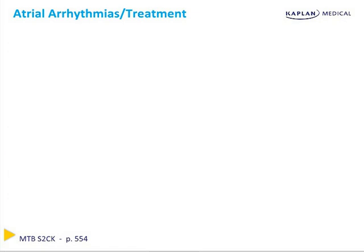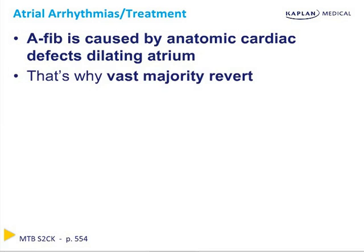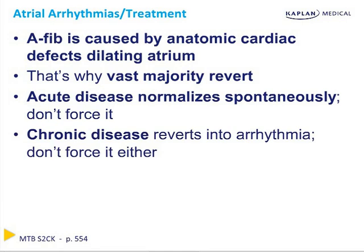Atrial fibrillation is caused by anatomic cardiac defects that dilate the atrium. These defects do not go away with cardioversion. That's why the vast majority revert. Many patients with acute AFib from alcohol use, caffeine, cocaine, or transient ischemia will simply convert back to sinus rhythm on their own. Therefore, acute disease normalizes spontaneously, so don't force it. And chronic disease reverts into arrhythmia as well, so don't force it either.